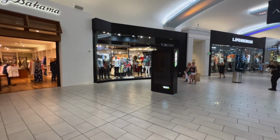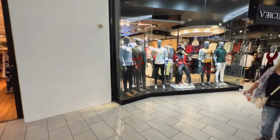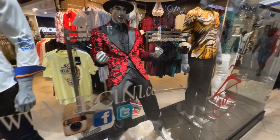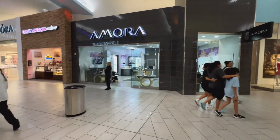What else have we got? Vicini now, check this out. If you ever wanted to be a pimp in Las Vegas, you just need to get yourself a load of women and then buy this sort of outfit here. And yeah, then you can make money illegally on the Las Vegas Strip.